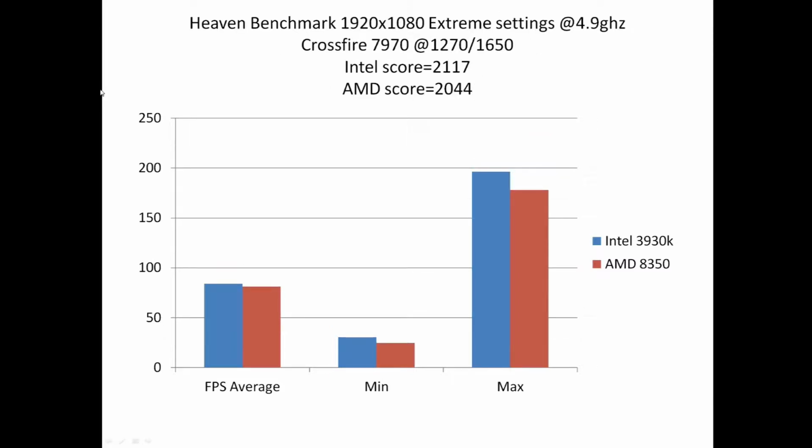Alright, so 1920 by 1080 again, extreme settings, 1270 by 1650, however, with the Crossfire 7970s. You can see the scores here. Intel has won this benchmark.